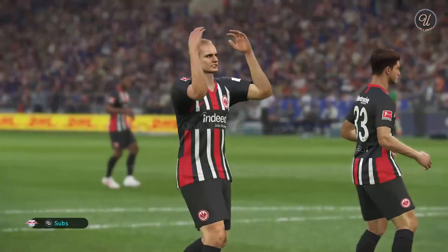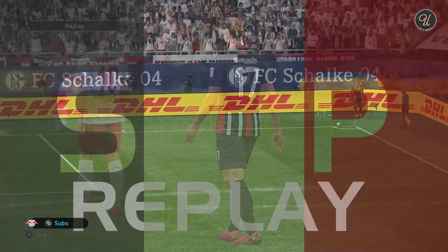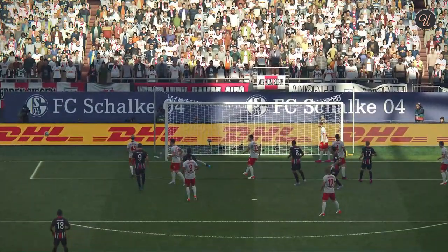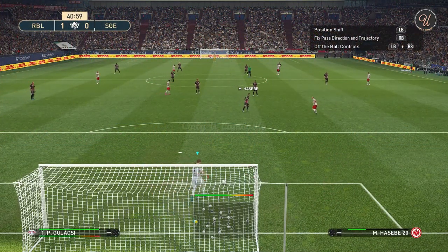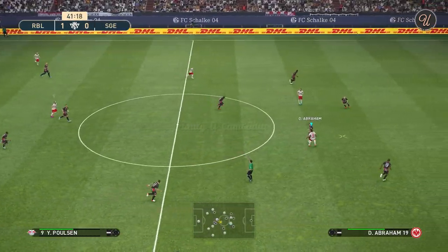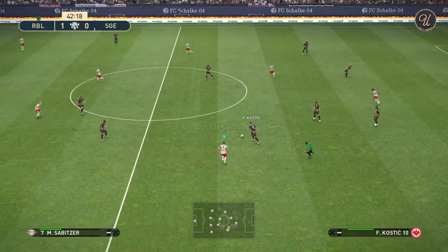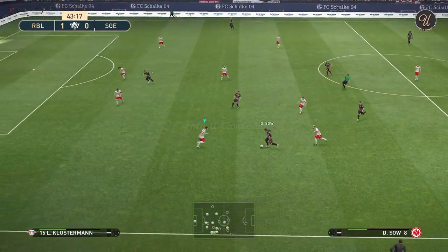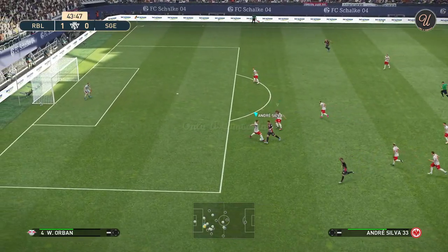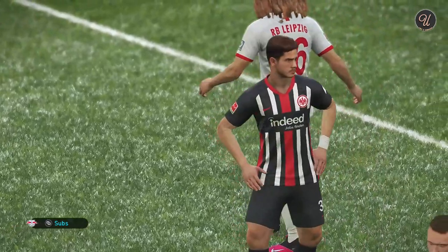Great leap! Oh, nearly, but nearly is nothing. Rhoda certainly could have and should have made more of that. Andre Silva going. Andre Silva! That comes as a mighty relief.